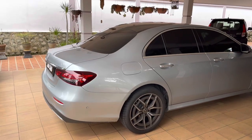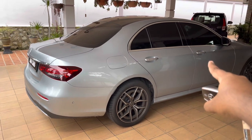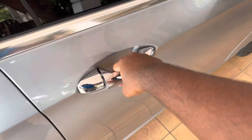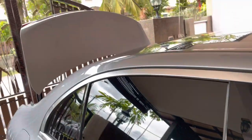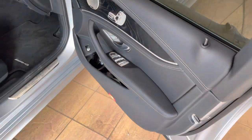So to open up the rear hatch, you actually have three ways to open it. The first way is via the lever inside the cabin that I showed you earlier on. You just open the door right here, and then you just locate this lever, pull on it, and that releases the tailgate. That's your first way.